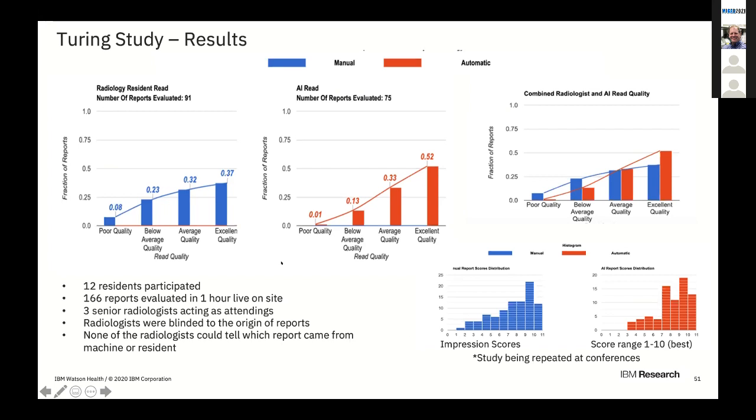Now, because of the experiment and the time limitation of it, we could only evaluate about 166 reports in the 1 hour time we gave the radiologist to do. So this is one of the caveats to see.